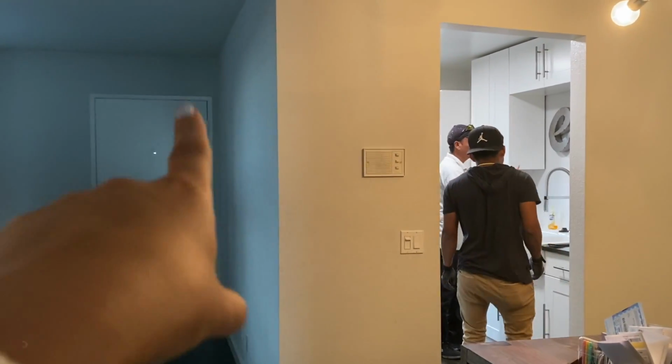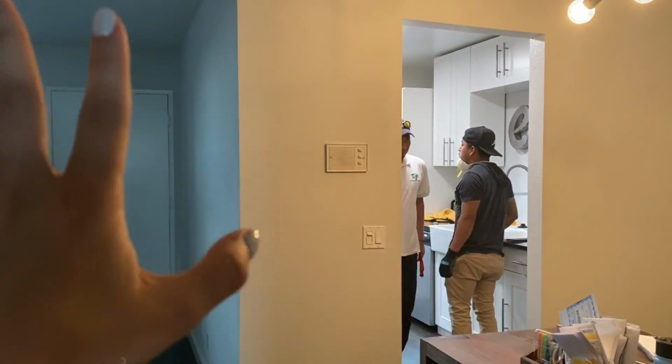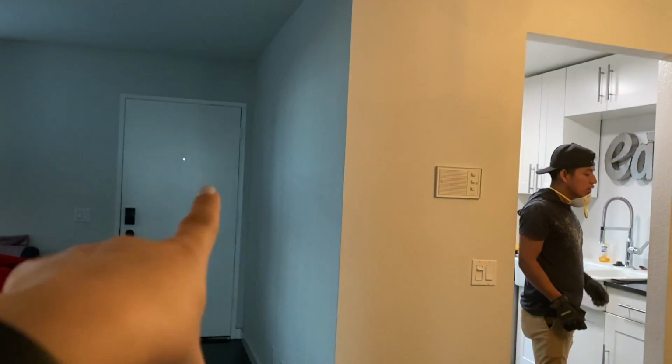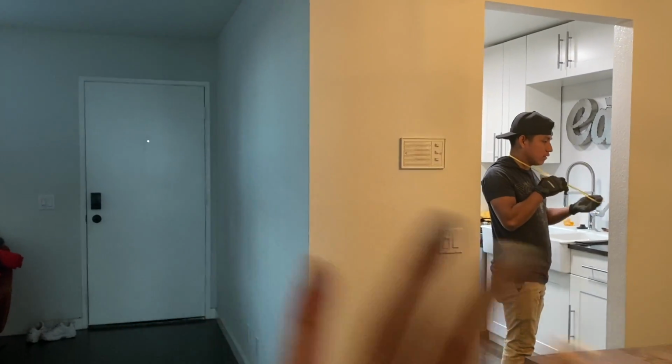So this wall is going to be opened up today. I guess they're going to be in and out within 3 hours, but they're going to open up the pony wall today, which I'm so excited about. It's going to make such a huge difference. I'm ready.